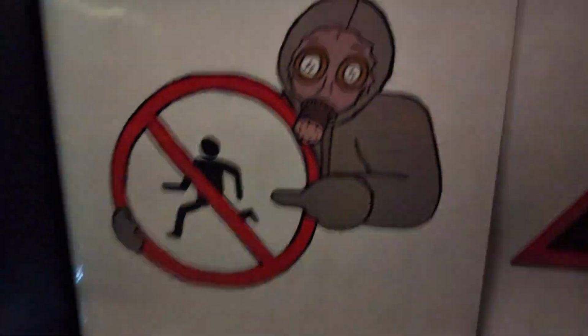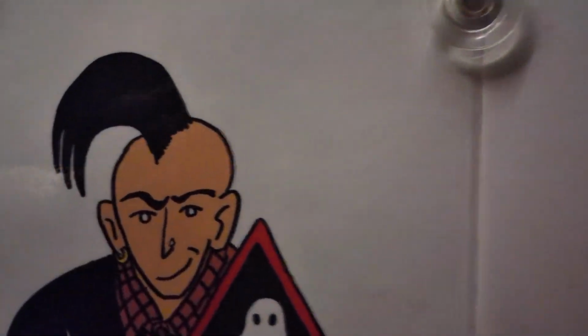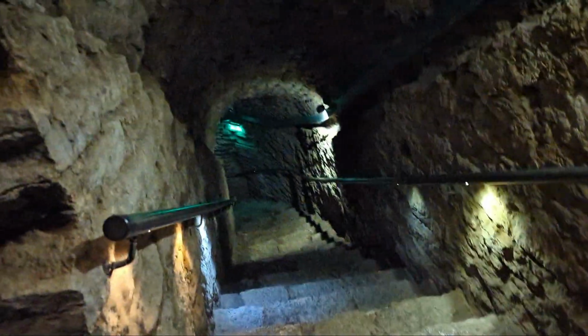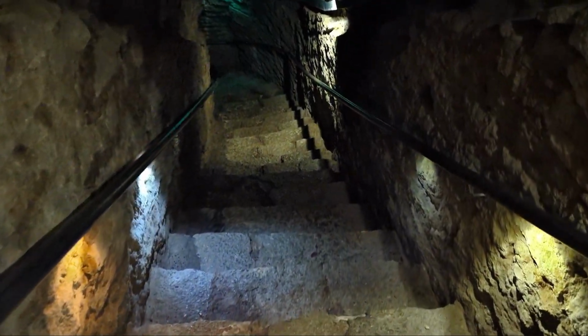Don't run. No internet. Oh my god. How did they get that photo of me? Slippery stairs, low and narrow tunnels. Lots of warnings. I'm so scared. Let's do it. Oh my god, this is creepy.